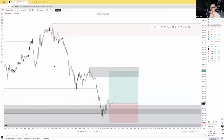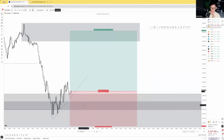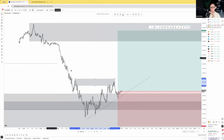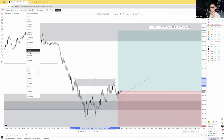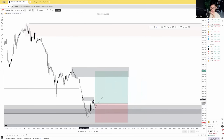Okay, let me just look at the lower time frame as well. Yep, you can see this is definitely low resistance liquidity. There's also another point of interest right here. This is on the super low time frame, 5 minute. Yep, right here. Let's just map that out as well.